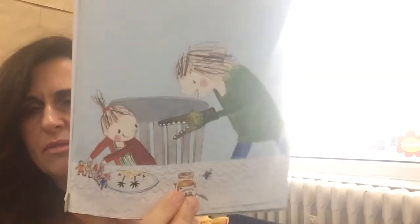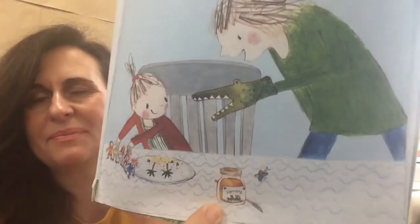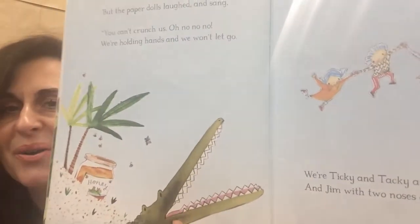Till a fierce crocodile grinned his grin and gnashed his teeth and said, "I'm coming to crunch you." Snap, snap, snap. The mummy's playing with the crocodile and the girl's playing with the paper dolls on the island. But the paper dolls laughed and sang, "You can't crunch us, oh no, no, no. We're holding hands and we won't let go."